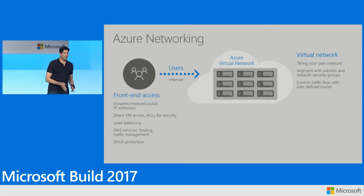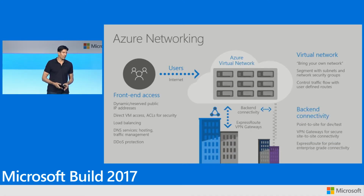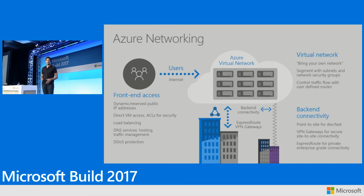We also have services that are more customer-facing, like bring your own IP addresses, reserving IP addresses, load-balanced IP addresses, IP ACLs, load balancing, and DNS services, plus DDoS protection. And then we have connectivity for hybrid, where you can connect your enterprise network through VPN gateway or through an exchange or network service provider through direct connection into our backbone, a feature called ExpressRoute. All of these features are implemented in software-defined networking.